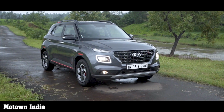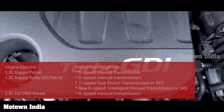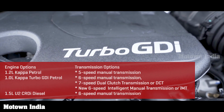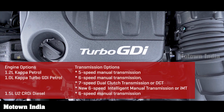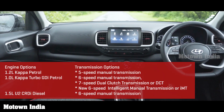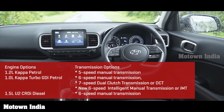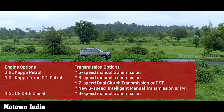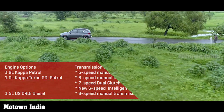Before we go any further, let me tell you that Hyundai Venue comes with three engine options. A 1.2 litre Kappa petrol, which has only an option for a 5-speed manual transmission. Then we have the 1 litre Kappa Turbo GDI petrol engine, which has an option of a 6-speed manual transmission, a 7-speed dual clutch transmission or DCT, and the new 6-speed intelligent manual transmission or iMT. The third engine option available is the 1.5 litre U2 CRDI diesel, which only comes with a 6-speed manual transmission.